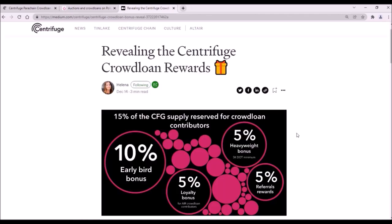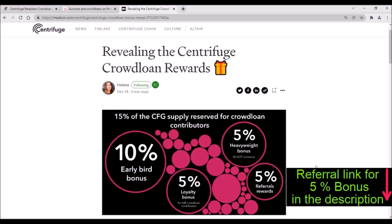I have put aside some portion of my DOT just for Centrifuge Crowdloan, and from that I have already contributed 30%. With the remaining 70%, I will wait till last few days of the auction and I will contribute the rest based on how big the reward per one DOT will be. Basically for me, crowdloans on Kusama and Polkadot are a constant game theory with other contributors. Please let me know what is your strategy for Centrifuge.